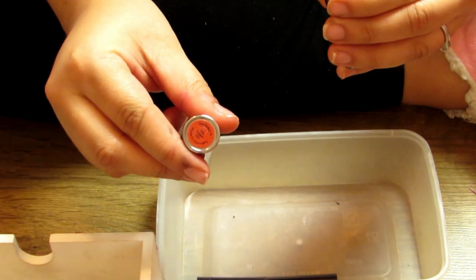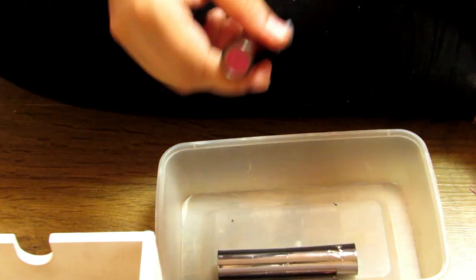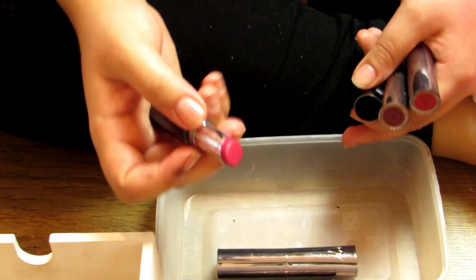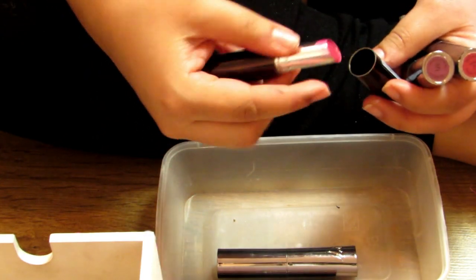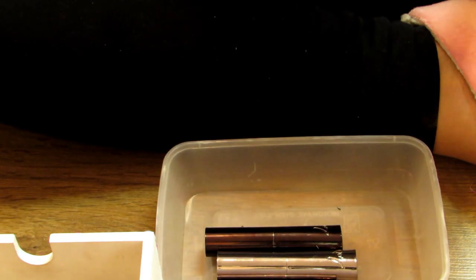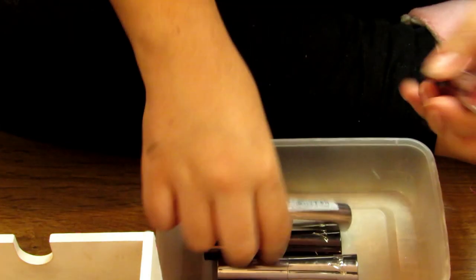Hot Cup is unique and I do like that. Logan Berry's a really nice brighter pink. I'm gonna keep that because I do like that. Dark Berry, pretty. Why am I keeping these? I don't know.